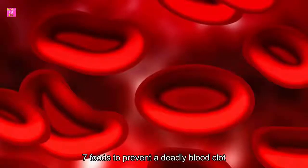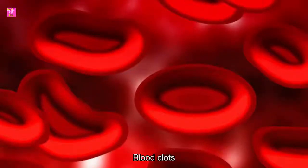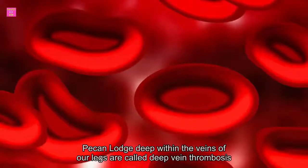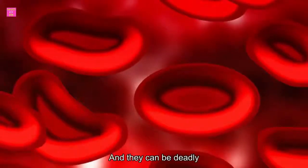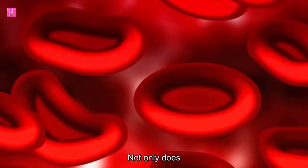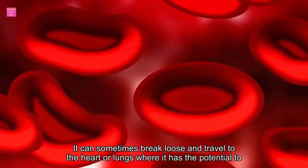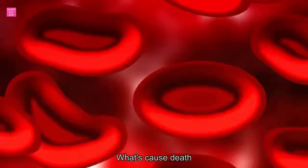7 foods to prevent a deadly blood clot. Blood clots that become lodged deep within the veins of our legs are called deep vein thrombosis, or DVT, and they can be deadly. Not only does the clot block blood flow to the affected area, it can sometimes break loose and travel to the heart or lungs where it has the potential to cause death.